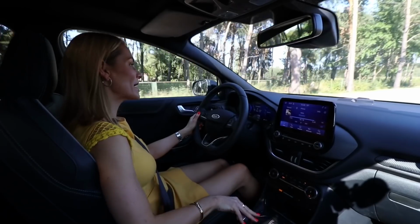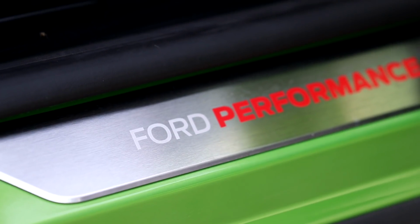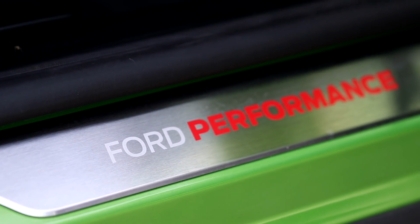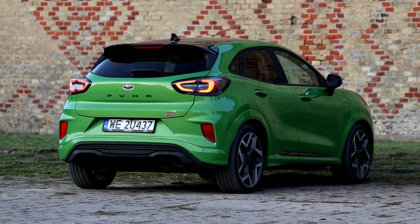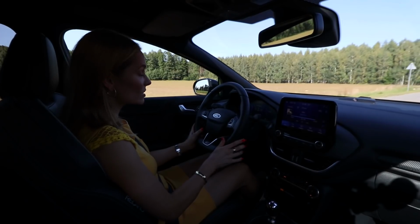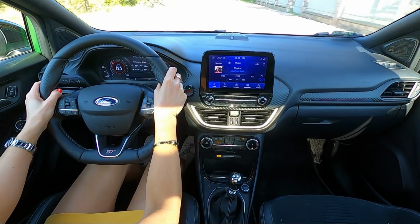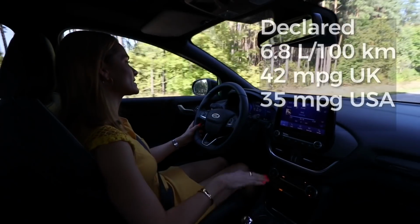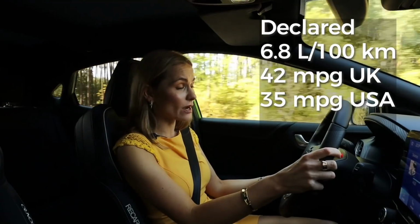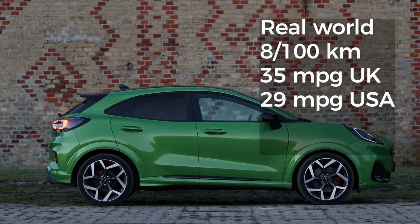We've got 6-speed manual gearbox. The clutch is easy, it is effortless. The gear change is nice and short, but not too short to become tiring. And because of it, you can actually live with this car in the city also, because we've got a good turning circle, so it's easy to maneuver this car around car parks. The declared fuel economy is 6.8 litres. Now once the rubber hits the road, we're looking at about 8 litres, which is actually a very good result.